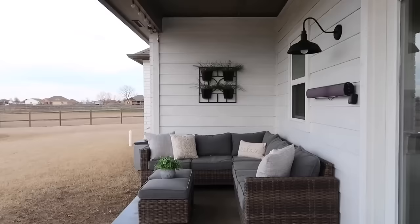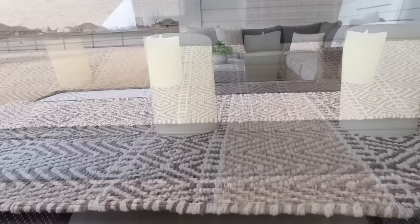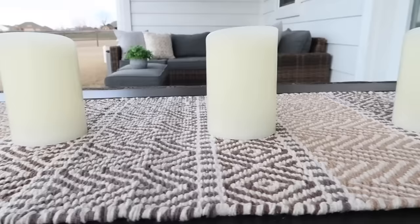I'll even show them to you inside my house here in a second. You can use them anywhere. They're great gifts, so definitely look into those if you stop by JCPenney. But I just put it out, and once again, that's a table runner that I have on the outside of my house. So it's just finding neat pieces and using them in new ways.